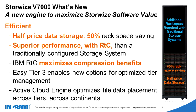So what's new with the new engine of the Storwize software value? Essentially, we've got half-price data storage and 50% rack space savings. We have additional superior performance with the real-time compression than traditionally configured storage systems. And it maximizes the compression benefits by being able to keep your active data compressed. And if you do have some workloads that are not friendly to compression, you can have a mixed and matched environment that is still optimized for performance based upon the tiering management.